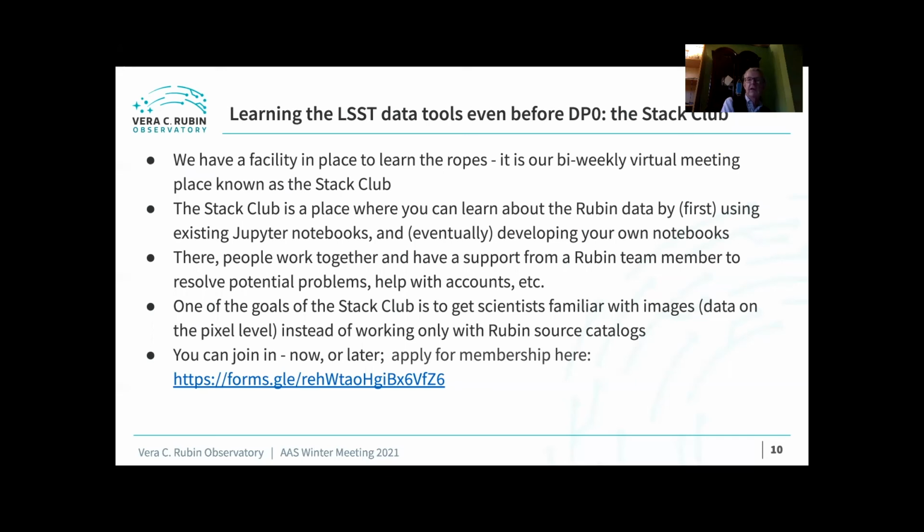People work together. They have support from Rubin team members to resolve potential problems, to help with accounts, etc. And the whole goal here is first to get scientists familiar with images, which means working with data on a pixel level instead of working only with catalogs. But we're planning to have some more notebooks developed for catalog analysis as well. You can join in now or later. The application for membership is on the website that is listed at the very bottom of the view graph here.